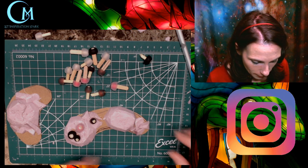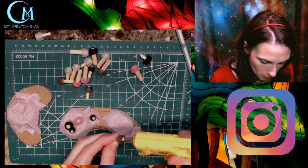So let me get a smaller one going. This one definitely has more of a jagged top, so I want to make sure I get the hot glue on top of that.